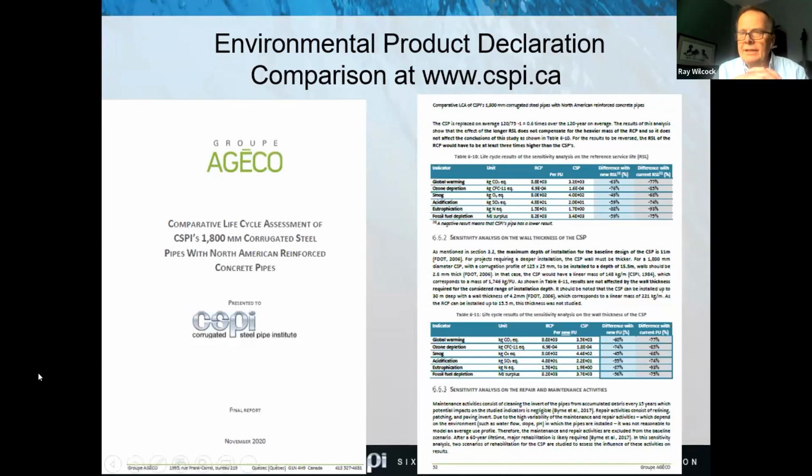Back in 2018, as an association, we decided to figure out what our carbon footprint was. It's basically a cradle to grave assessment where you go through all of the aspects of producing steel, shipping it, manufacturing and forming it, shipping it again to a site, and then the end use, whether it ends up in a landfill or is recyclable. It's called an environmental product declaration.